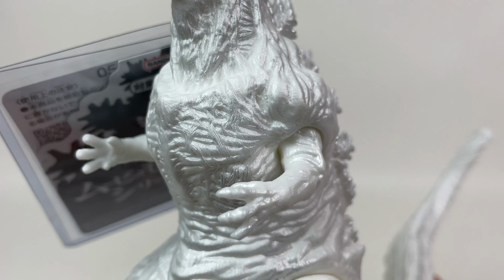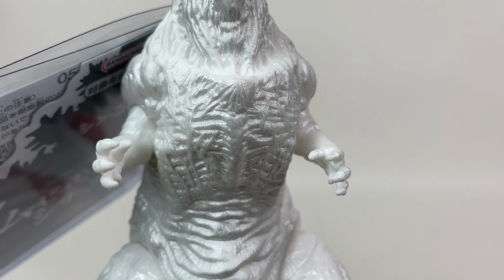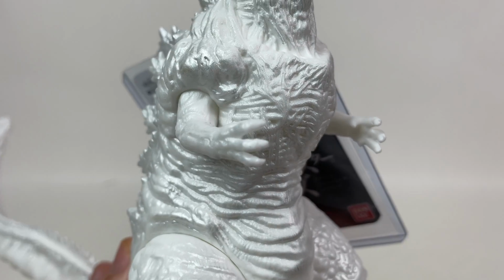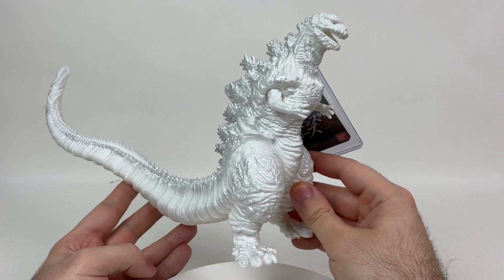Like, a lot more hyped about it. I never thought I would ever see an all-white Shin Godzilla with silver paint on him, nor did I really think this would look as cool as it does in hand. And look at how he shines in the light!